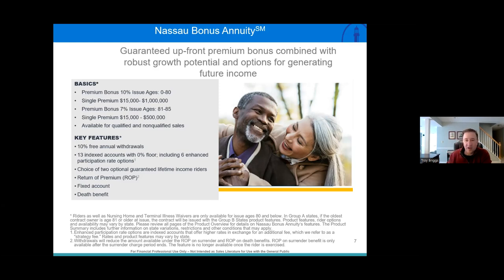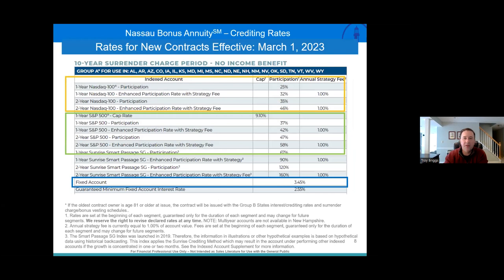Again, with the bonus product, from a pricing standpoint, obviously, because we're giving 10% upfront, the pricing is going to be a little bit different compared to what you'd get with the growth annuity. But we're not that far off. I mean, when you can show them a cap rate that's at 9.1% with that 10% bonus, it's very strong. And then the structure is the same.